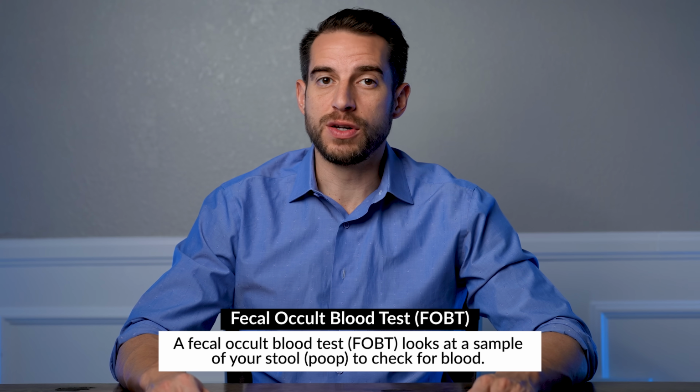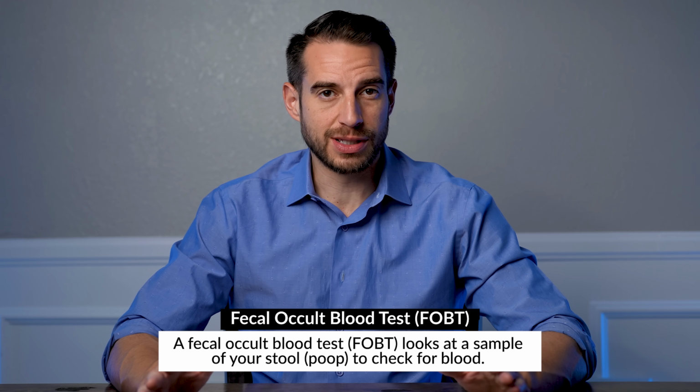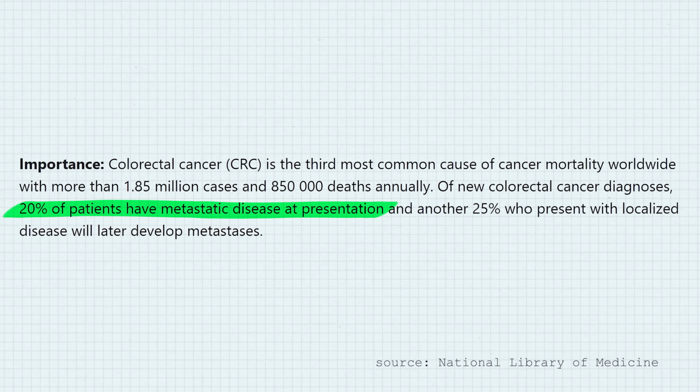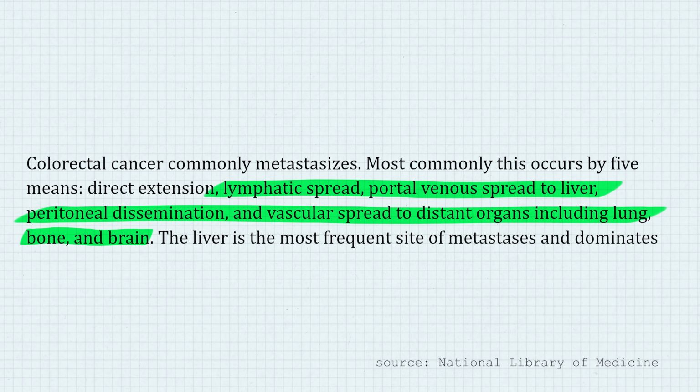A positive fecal occult blood test has a much higher predictive value than any single symptom or combination of symptoms. Now, in that situation, if you have a positive fecal occult blood test, the next step would be to have a colonoscopy for diagnosis. 20% of patients with colorectal cancer present with metastatic disease, with the most common sites being lymph nodes, liver, lungs, and peritoneum.